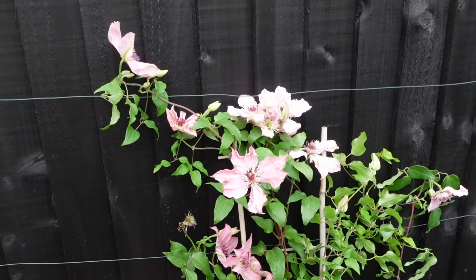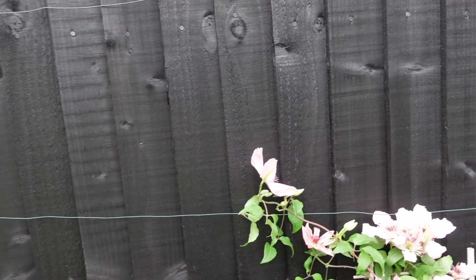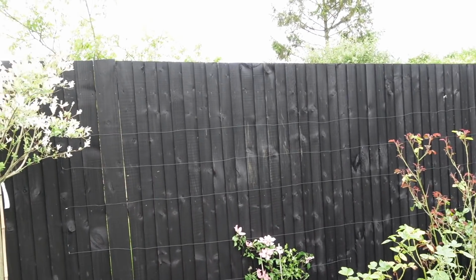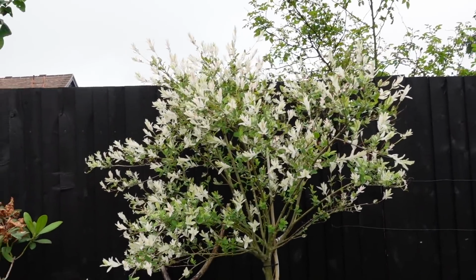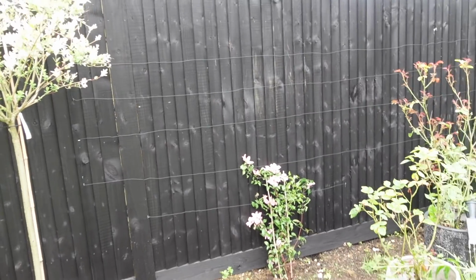So what I want is some to go up the middle, some to spread out on the side, and some to spread out on that side. So eventually it'll overtake the fencing so that it breaks the fencing up a little bit. So I think that'll look really nice. And we've got the nice salix there, that I need to take the dead heads off. But yeah, I think it'll look really nice.